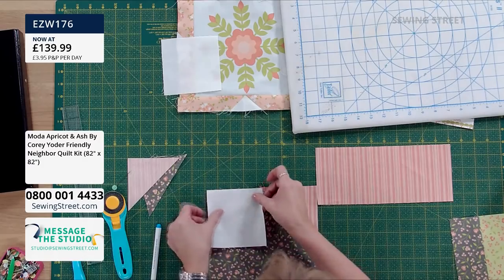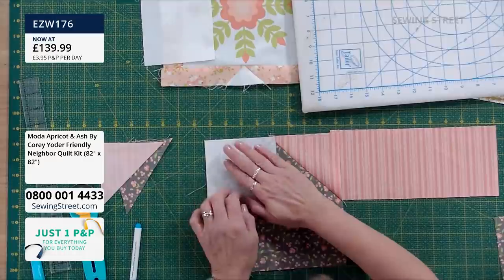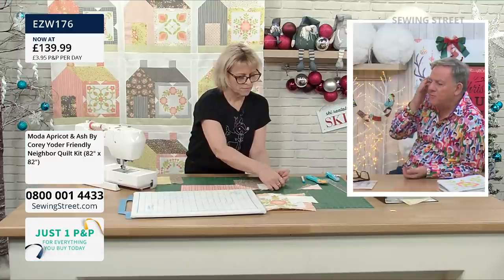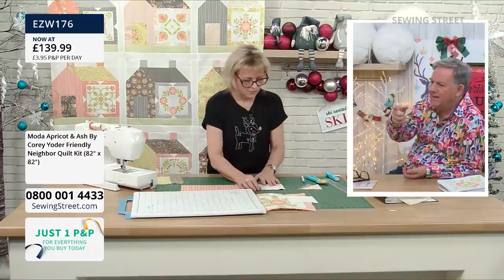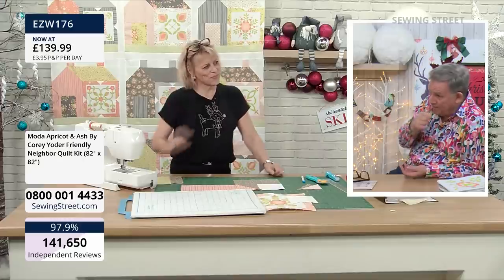Just push it a little bit further forward for us so we can see it. That's it. Yeah, but then my head follows. Right. So hang on, what happens where the two fabrics meet in the middle there? Do they meet? They meet, yes. Right. So do you run over?